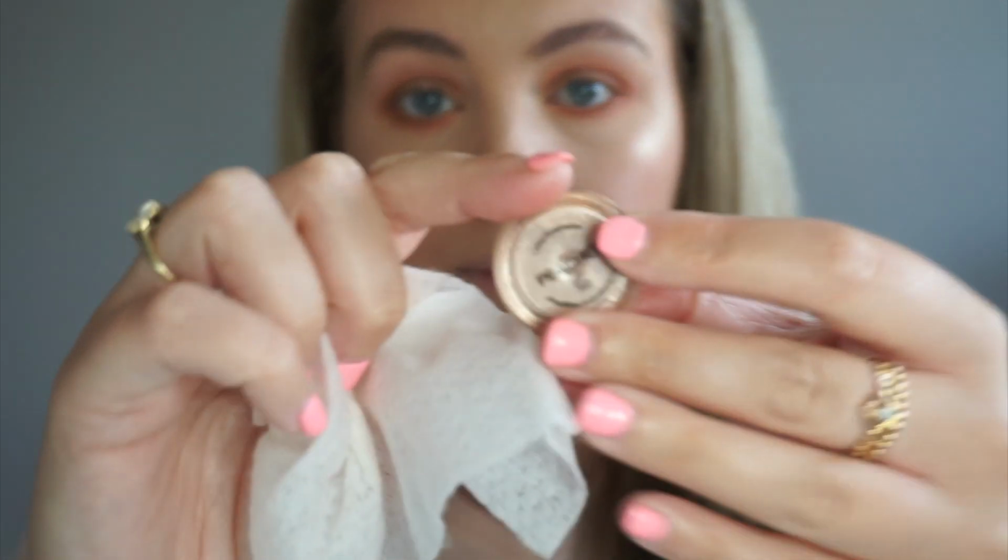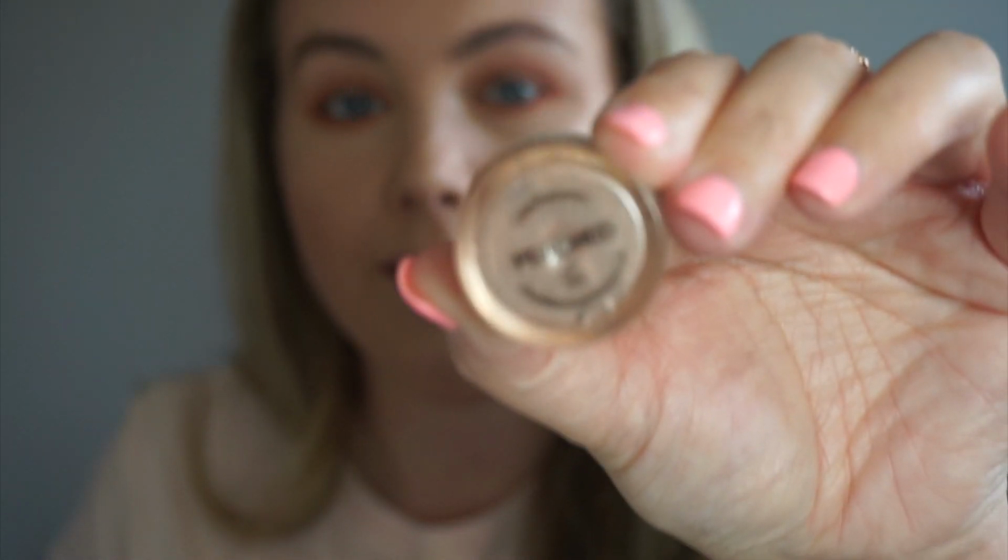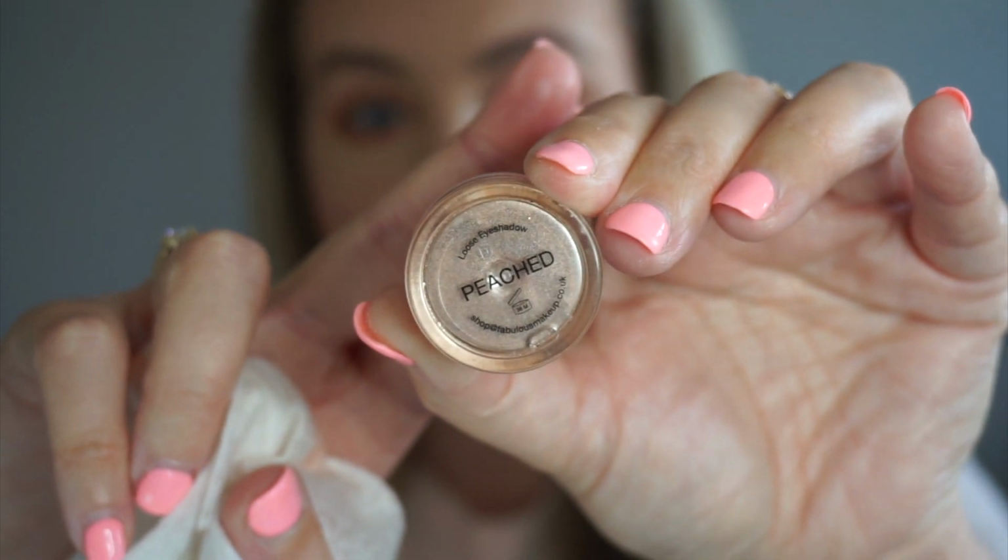And I'm going to go in with... They've actually got one called Peached, so I'm going to grab that one out. So let me just show you up close. So I'm going to go in with Peached. And then I'm also going to mix in with that Selfie. So they're both peach and cream.